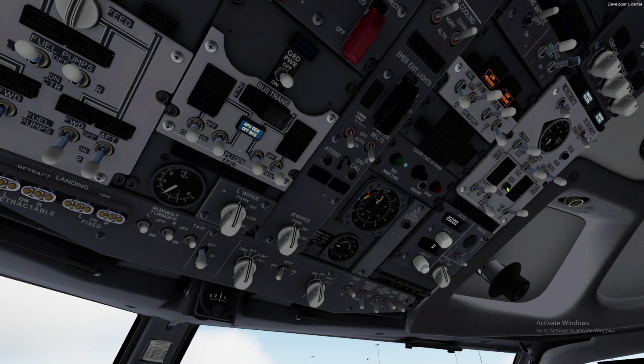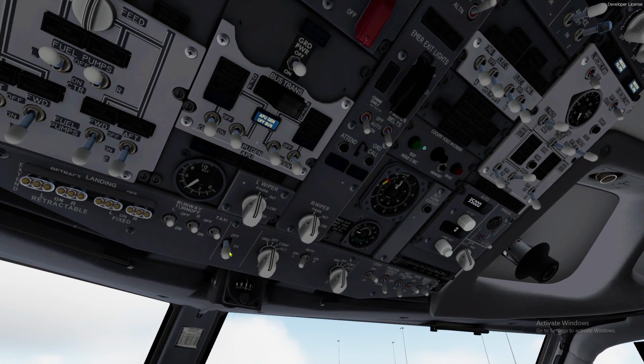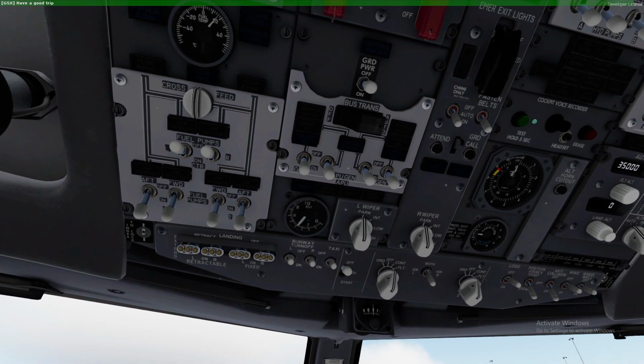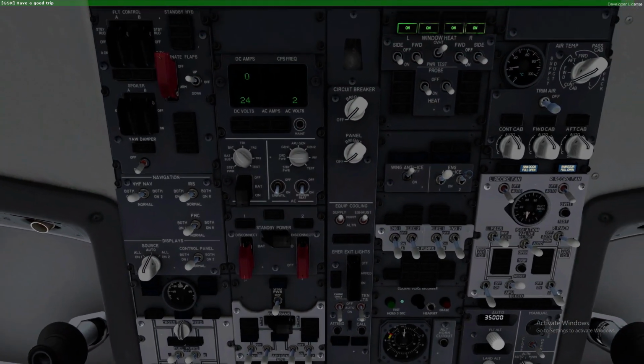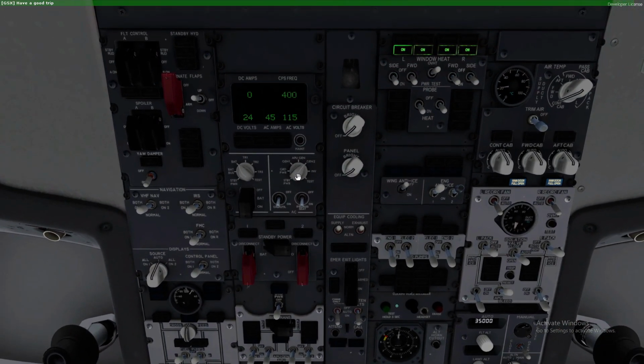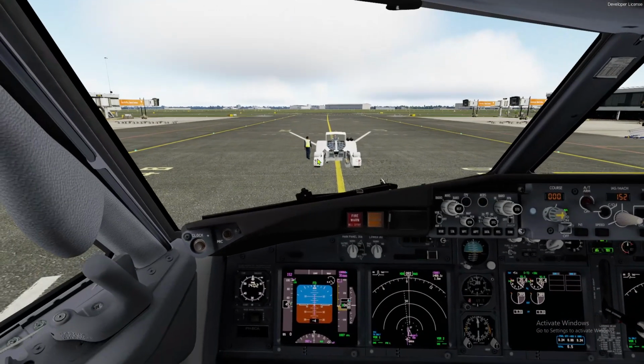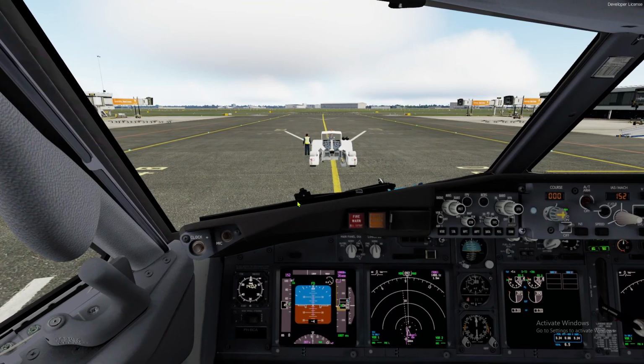Packs, so we can get some air conditioning in. Electro 1 and 2 on. It's going to roll. Go back to normal continuous. Very, very good. Just verify that gens are both working. Very good. There we go. He's walking away now. Bye bye.